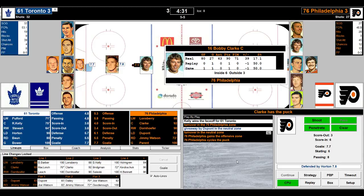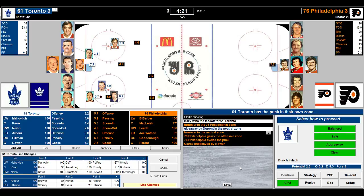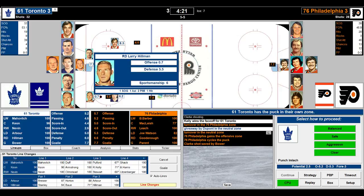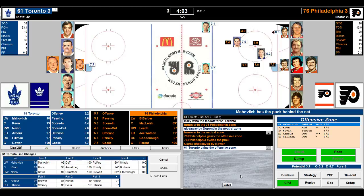And now they get it to Clark. This is who we want if you're a Flyers fan. Inside 6. Outside 3. He's going to try to penetrate around Horton. He does. He puts a shot on Bauer. Save! Rebound is contested for, but Toronto comes up with it. The defenseman, Larry Hillman. They're going to try to break out now with 4:21 to go. Toronto skates through the neutral zone and gains entry into the Flyer end of the ice. The puck is worked down behind the net to Malovich. Looking for Arbor on the outside, the defenseman.